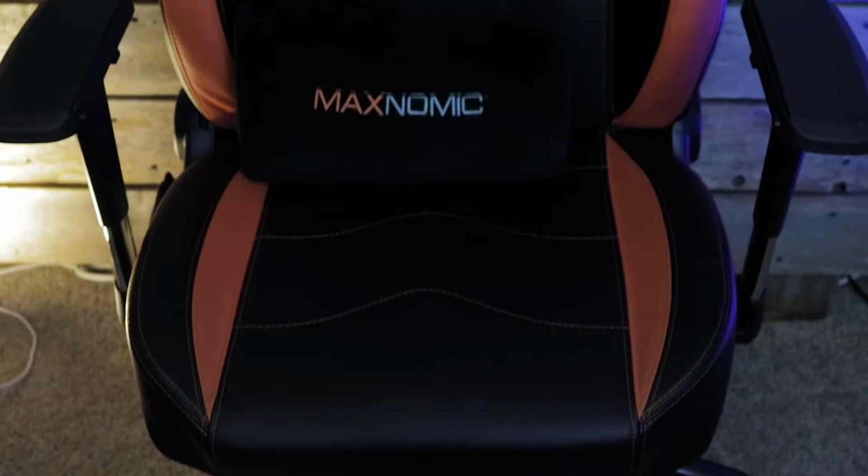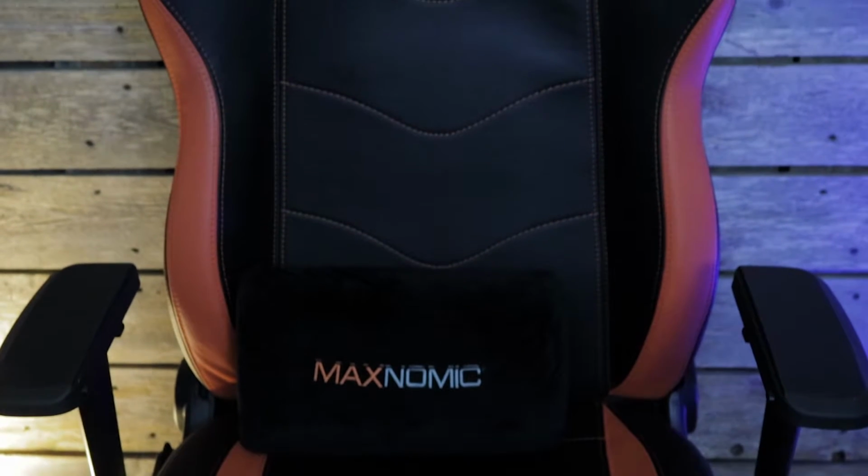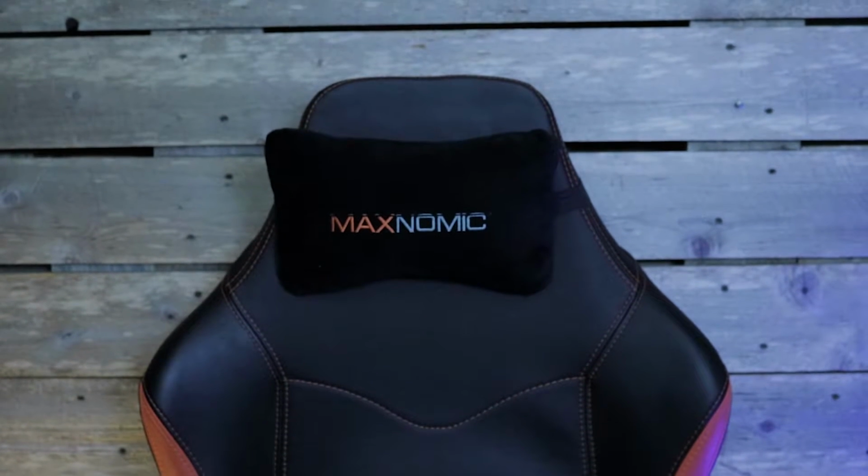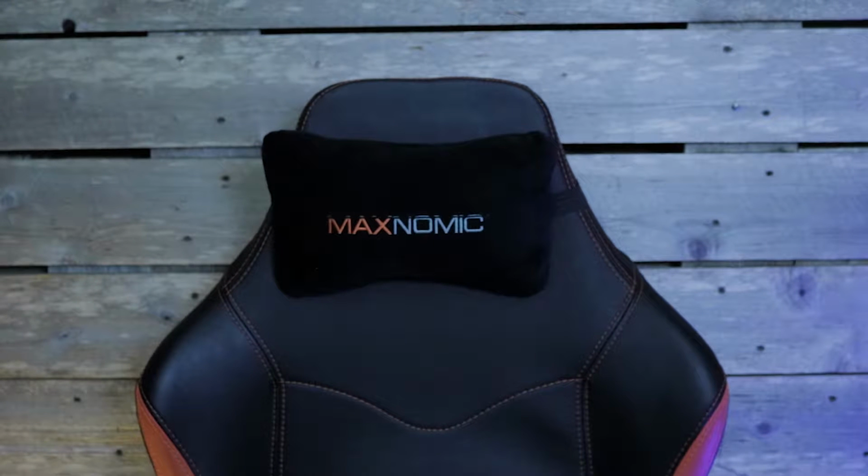The build quality on this thing is amazing. It's PE leather, so it's not real leather, but it's a very sturdy, good-feeling leather that is really well conditioned and has maintained its shape and color extremely well. The frame of this is completely different compared to the DX Racer, and if you go to their website, you can see the breakdown of the DX Racer versus the Maxnomic.